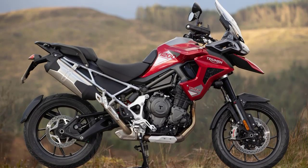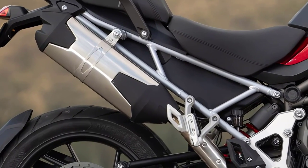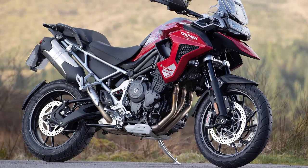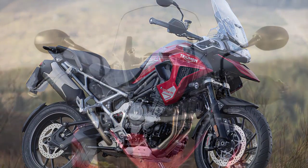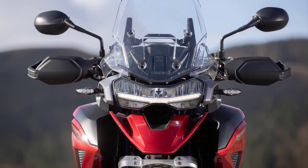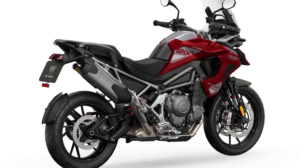The Triumph Tiger 1200 GT Pro boasts a stainless steel exhaust system that not only sounds amazing but also optimizes performance. When it comes to transmission, the bike is equipped with a smooth shifting 6-speed gearbox, coupled with a hydraulic, wet, multi-plate clutch that offers slip and assist functionality. Whether you're tearing up the highways or tackling off-road trails, this setup ensures maximum control and responsiveness.